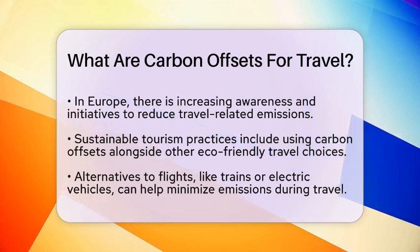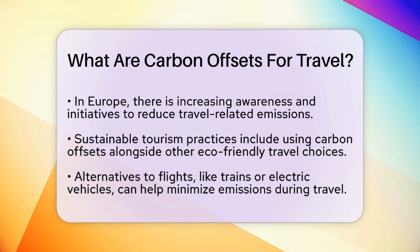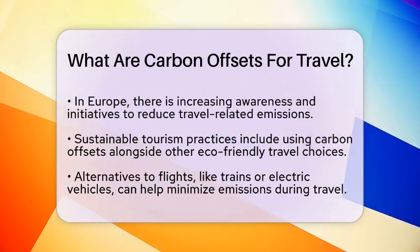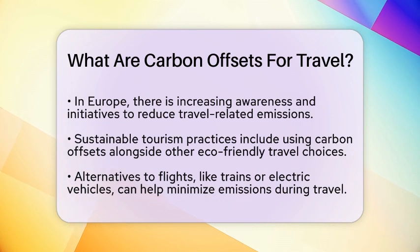For those exploring Europe, carbon offsets can work hand in hand with other sustainable travel practices. Choosing trains or electric vehicles over flights, staying in eco-friendly accommodations, and minimizing waste are all great ways to travel sustainably. Offsetting emissions from unavoidable flights or transfers supports Europe's goals under international climate agreements like the Paris Agreement.